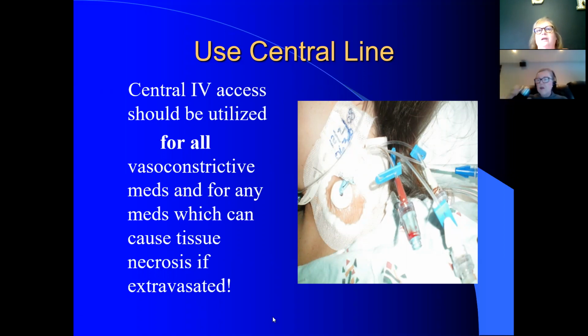If the patient's going to be in the ER for a while, then you would hope that you would be able to work with your team to have a central line, because really the risk is high. You're going to have to monitor much more intensively. It's best for patient care.